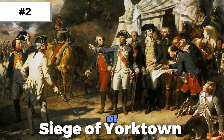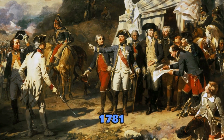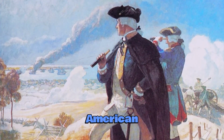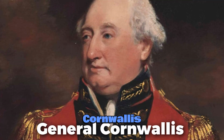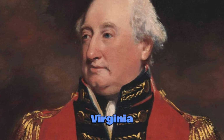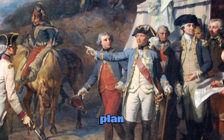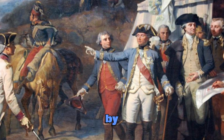Siege of Yorktown, September 28, October 19, 1781. Next, we have the Siege of Yorktown, the final major battle of the American Revolution. In 1781, British General Cornwallis fortified himself in Yorktown, Virginia. But George Washington and French General Rochambeau had a plan. They blocked Cornwallis by land while the French Navy cut off any escape by sea.